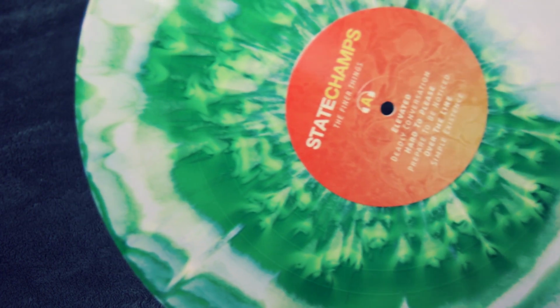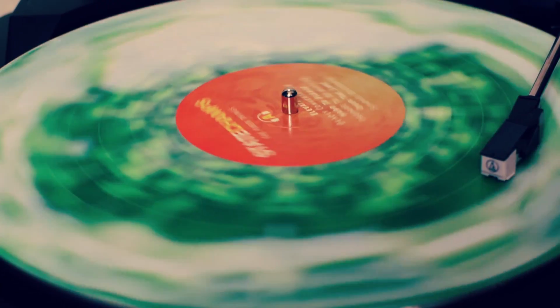So the next one I want to talk about is State Champs' album, The Finer Things, and this was something I got, I believe, from Newbury Comics. It was an exclusive on their website that I noticed, and it's super, super pretty. This pressing reminds me of green slime, but in a good way. It just totally matches the album cover as well.